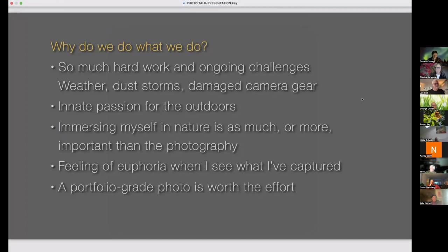So why do we do it? I assume this is true in any of the arts. It's so much work. There are ongoing challenges for photographers who do landscapes. We need to be outside. So we deal with the weather, the dust storms, damaged camera gear.